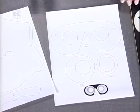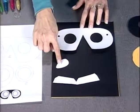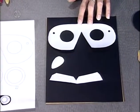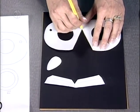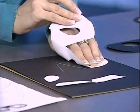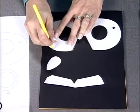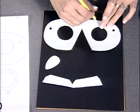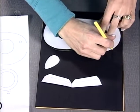The first thing that I'm going to do is cut out my black pieces. So I have the mask piece, a detail for the beak, and then this little piece is also for the beak. I'm going to take my yellow pencil and trace all the way around the mask. And you can see that with the yellow pencil, you can see really clearly on the black where you're going to cut. So be pretty careful as you trace and try to keep close to the edge so that you get a nicely shaped mask.